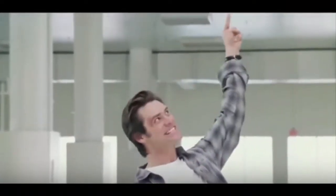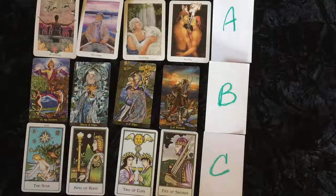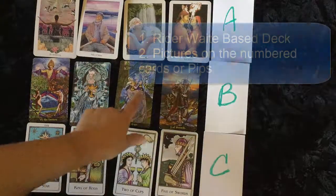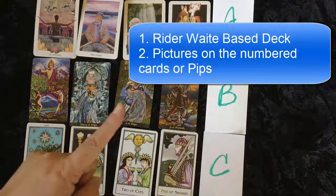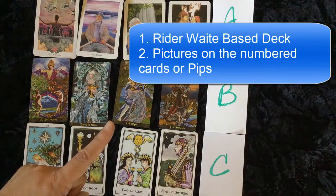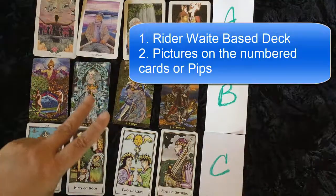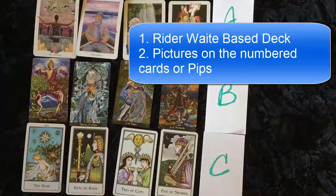Is that your final answer? Our survey says... All these decks are based on the Rider-Waite, and they have images on the pip cards or the numbered cards, as we can see here. So they all pass the test of one, they're based on the Rider-Waite, and two, they have pictures on the numbered cards. Now, why do I say 1 and 2?